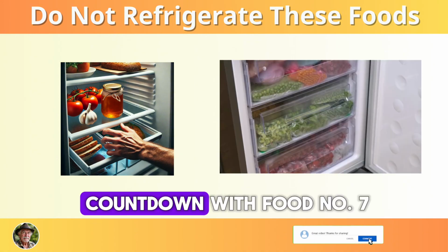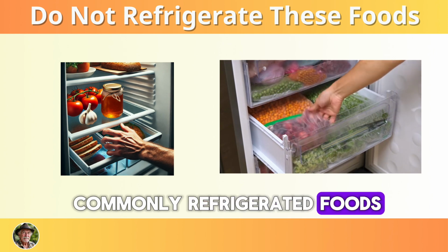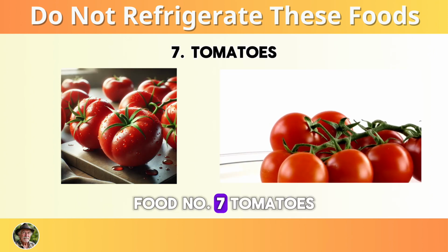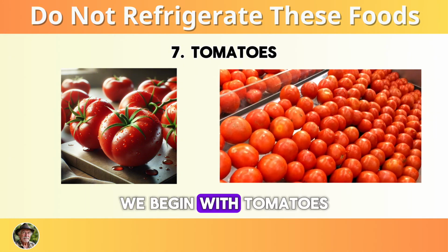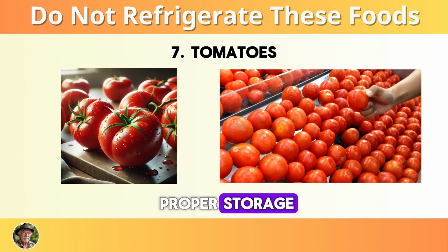So let's start our countdown with food number 7, one of the most commonly refrigerated foods that should never see the inside of your fridge. Food number 7, tomatoes, the nutrient destroyer. We begin with tomatoes, one of the most misunderstood foods when it comes to proper storage.